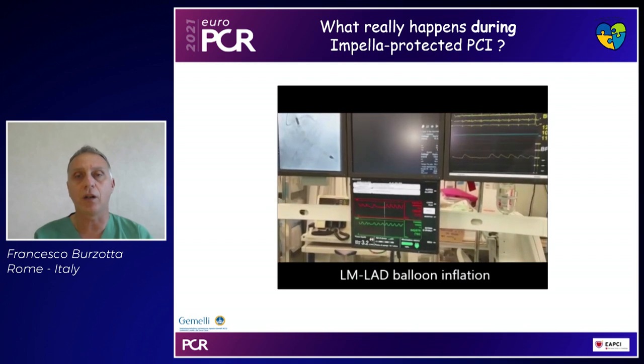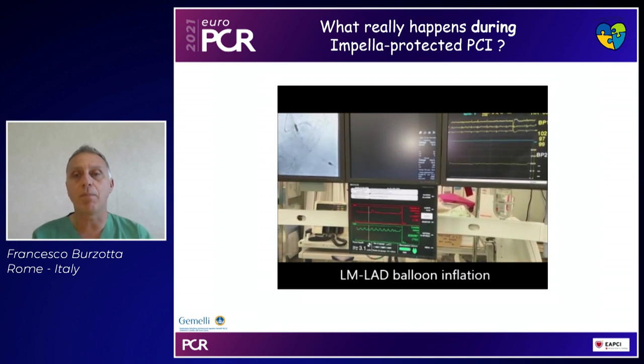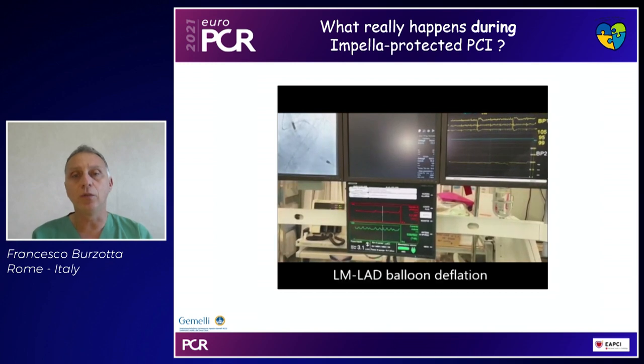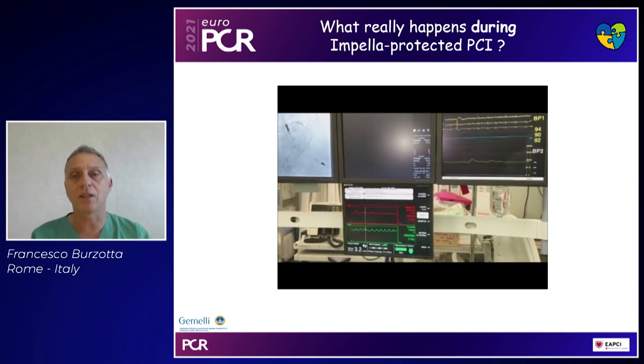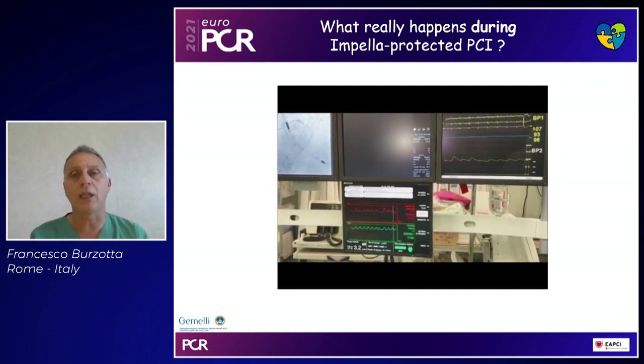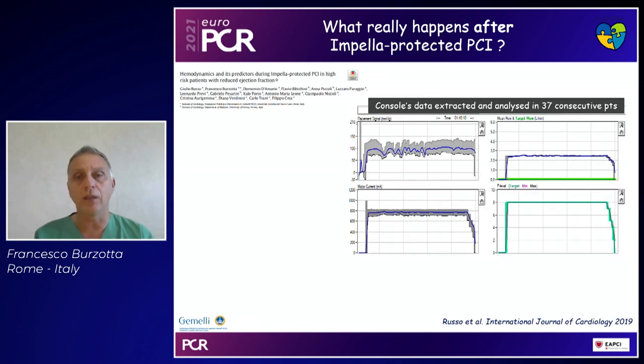This is an inflation of a left main balloon. And you see on the right how pulsatile pressure is completely lost due to the inflation of the balloon in the left main, and thanks to impeller assistance, the patient has survived this operation, and you see how long it takes for the pressure to come back to be pulsatile. So when you see things like that, you are really convinced that you may really gain something from impeller assistance.